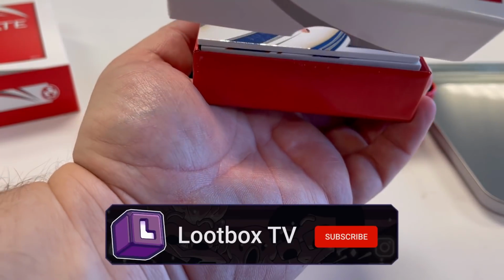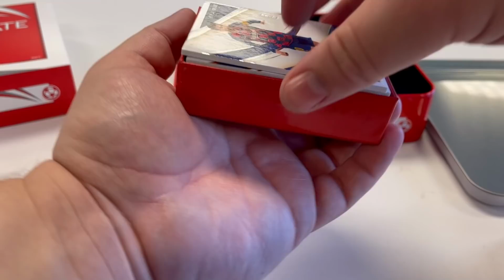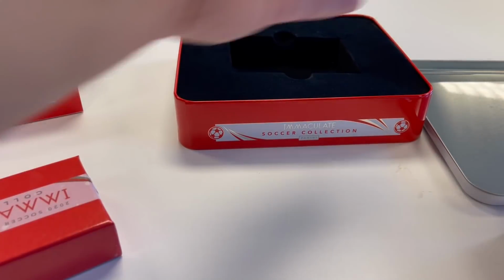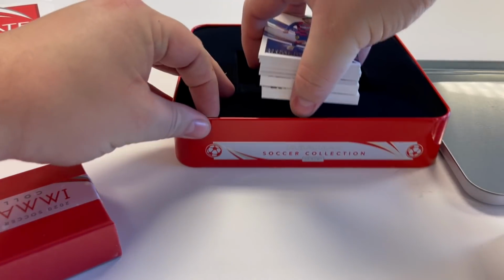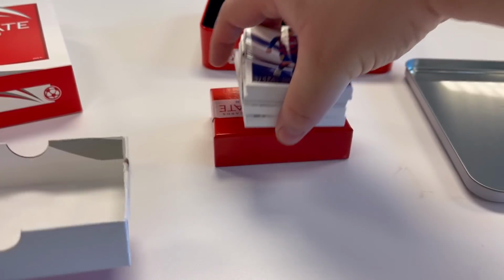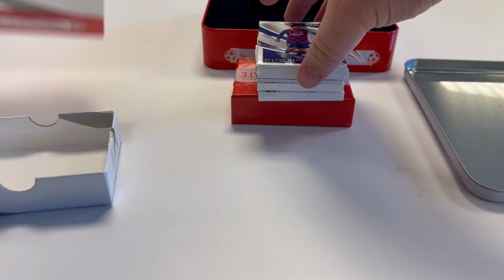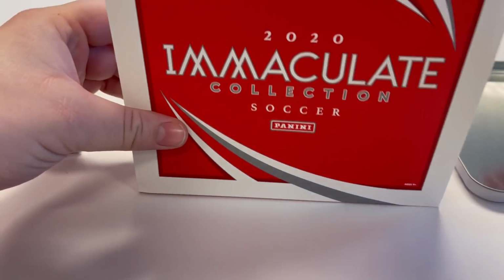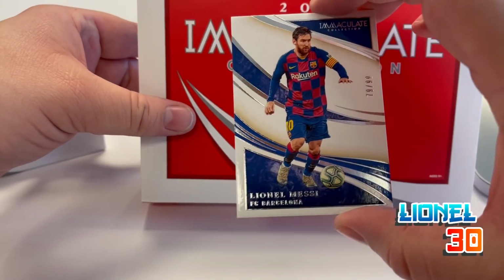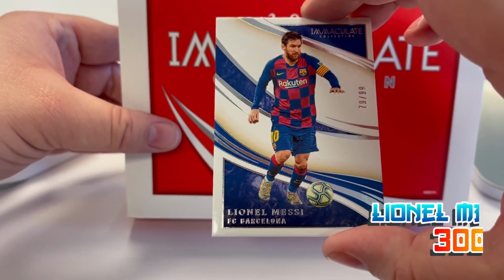Oh, my God. Okay, hold on. Right off the top, everybody just saw our first card. Oh my God, holy smokes. All right, ladies and gentlemen, I'm sorry, I'm going to have to do it like this. Holy smokes. Okay, first off the bat, we got Messi. The GOAT. 79 of 99.